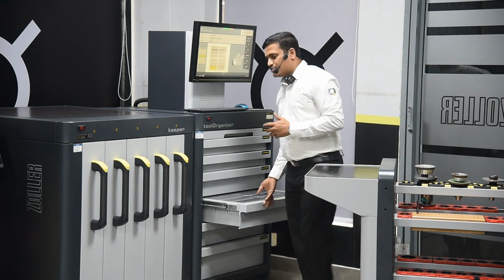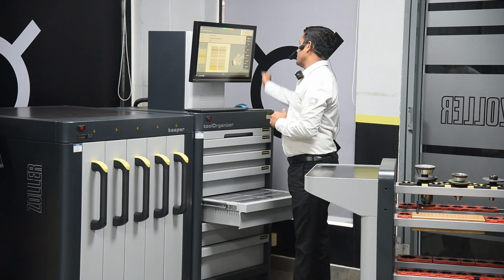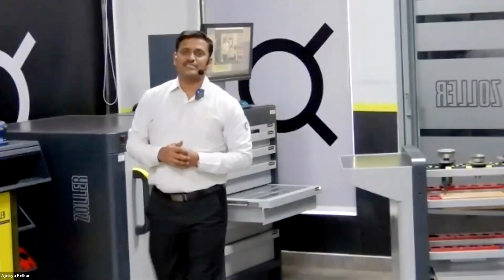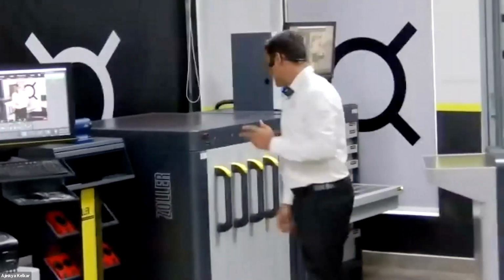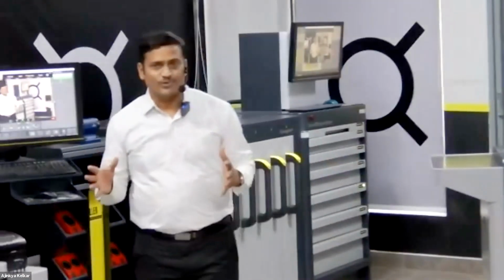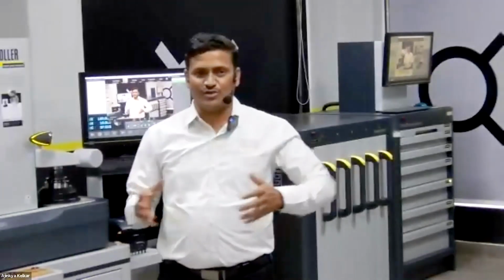So like this, you can see that we can offer complete traceability to the manufacturing team by having this system in our manufacturing process. Certainly we can have a question and answer session at the end of the session. So this is the Industry 4.0 solution in my grinding process, which is offered by Zoller Germany or Zoller India.